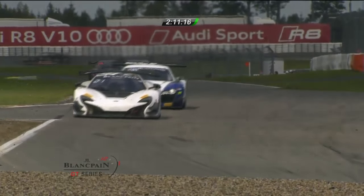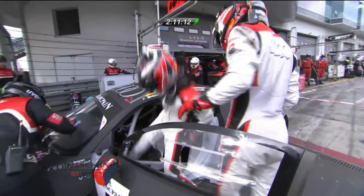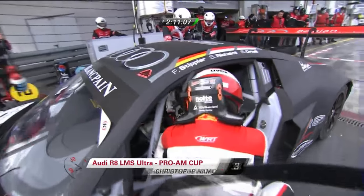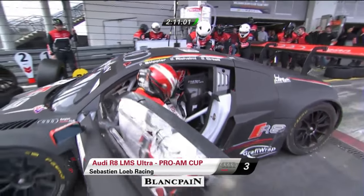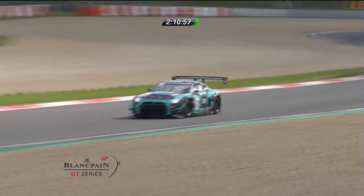Now there is the returned McLaren, and the driver change goes on for number two Audi. So Frank Stippler, the tallest of them, is out of the car. It's not number three Audi, ignore that, it's number two that's come in. So it is the Stippler, Riquelme, Ortelli car. Ignore the graphic for the moment. As there is the leader, as the car swoops its way through the Schumacher race.